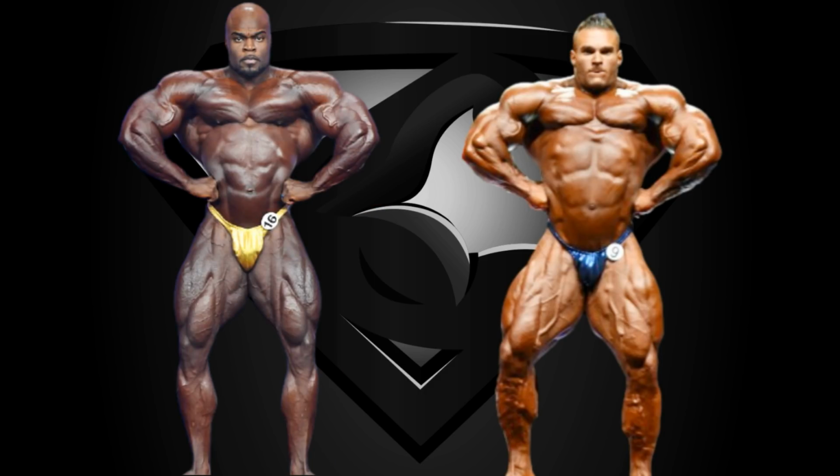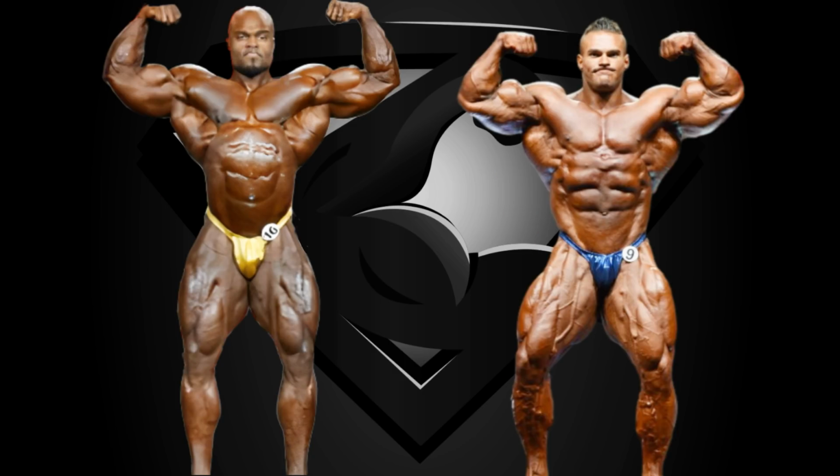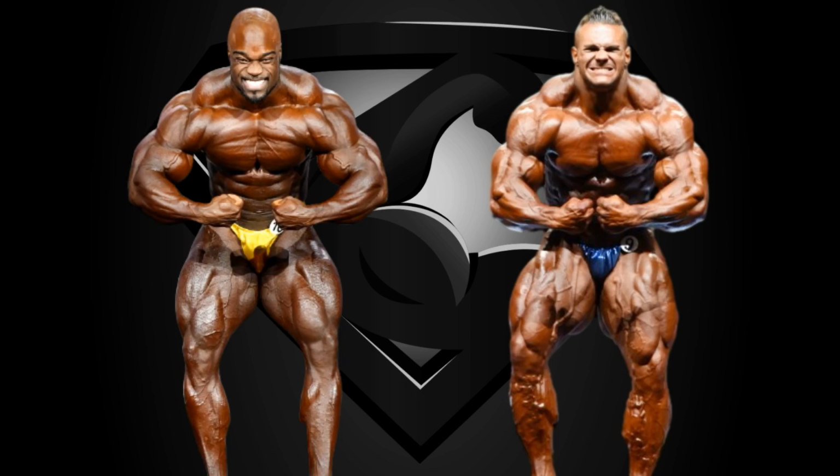So, in conclusion, Brandon has won the front lat spread and the side chest. Nick has won the front double and the back double and the abs and thighs. The back lat spread, side triceps and most muscular are tough to call, but there's an argument for Nick to be winning in all of them, as well as for Brandon, but I still think Nick's superior lower body and conditioning makes him the favorite.